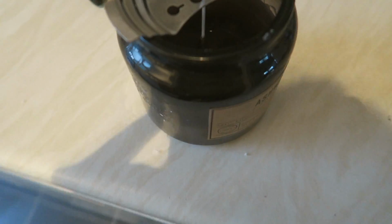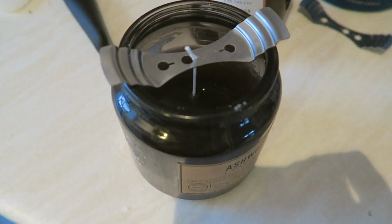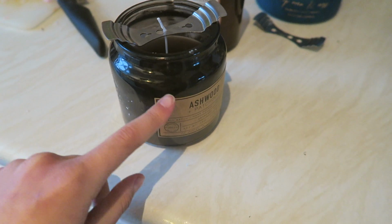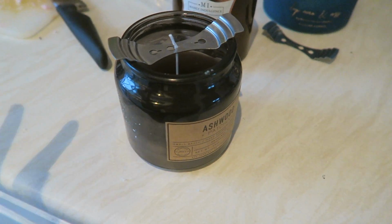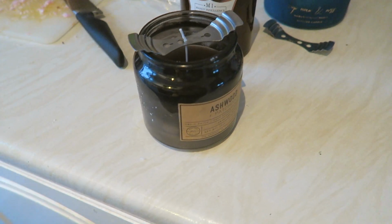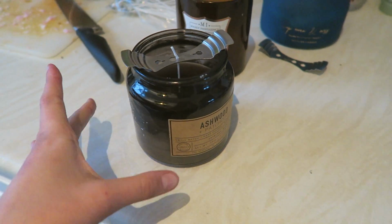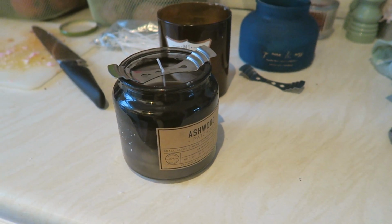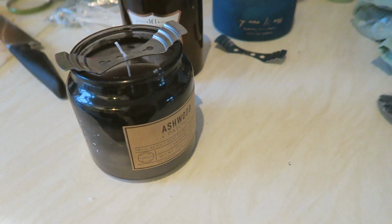So my candle number 1 is in the making. I still have some wax heating up just to fill it to the top, and if there's any wax left over, I'm just gonna pour it into one of those. But I'm really happy for now. Out of all the leftover candles, I managed to get one full, quite big candle and probably start another one. So that's pretty cool.